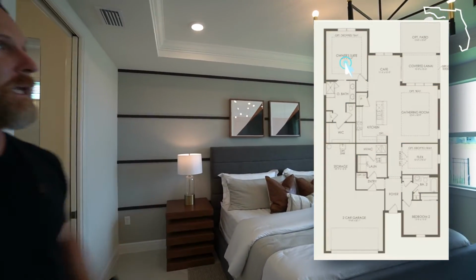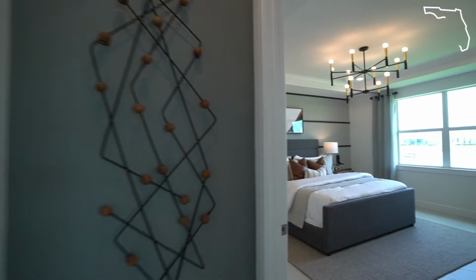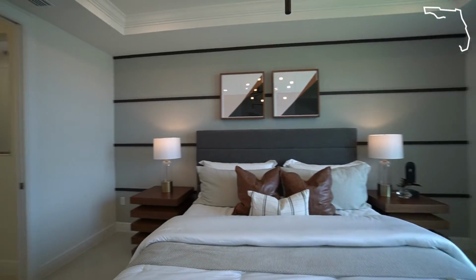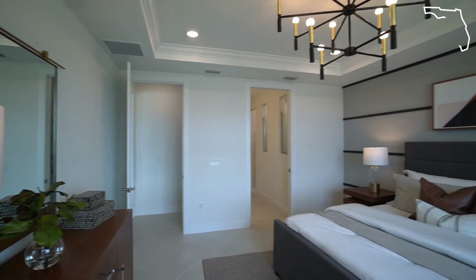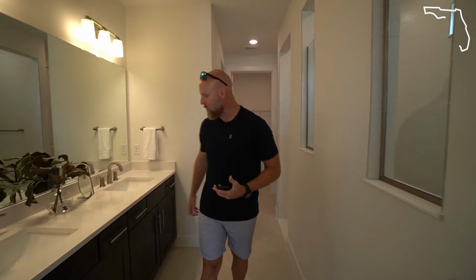You notice you've got can lighting, you've got tray ceilings, lots of natural light in here, really nice open space. The dimensions of this room are gonna be 14.1 by 16. So this is a really generous sized bedroom in my opinion. I also like that they use the pocket door to enter the bathroom right here. So there's really no door to swing. Gives you a lot of options with the way you wanna configure your furniture.